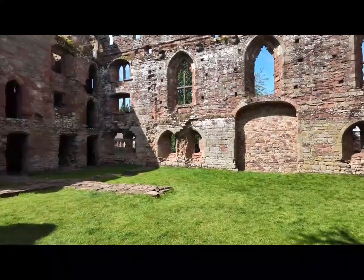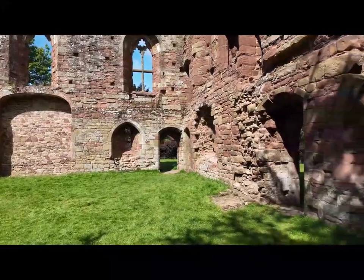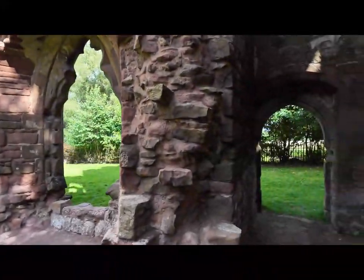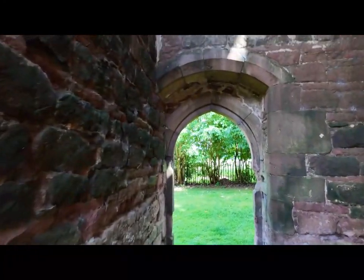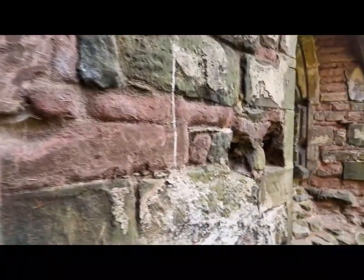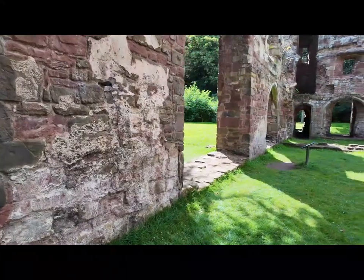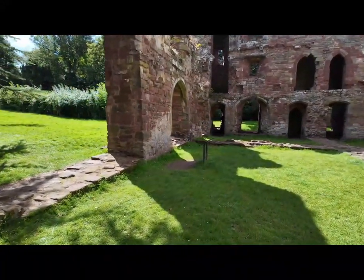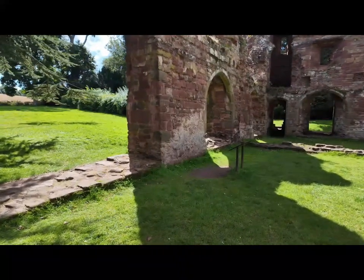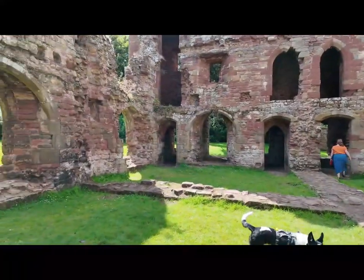Now you may be wondering, why would a man of the cloth or a bishop need a castle? Well, it's not actually a castle. What Acton Burnell is, is more of a fortified manor house built in the style of a castle. It was never defensible. Its windows are far too small and too numerous to be any form of fortification or defensive structure. But such was the amount of power and influence that this little Shropshire village twice hosted the English Parliament, first in 1283 and again in 1285.